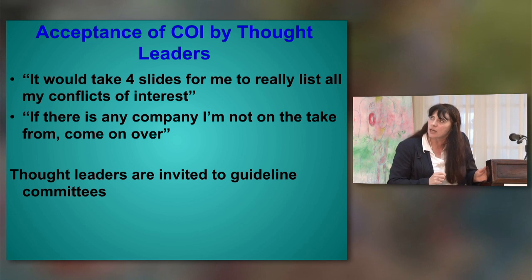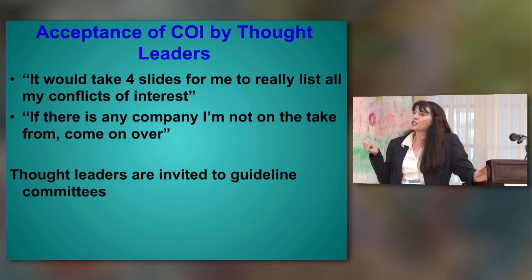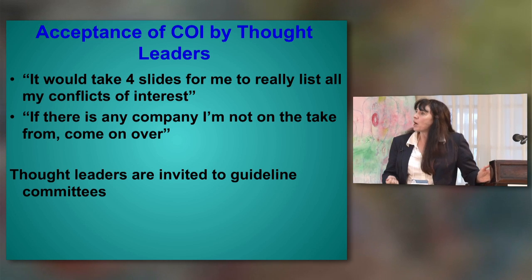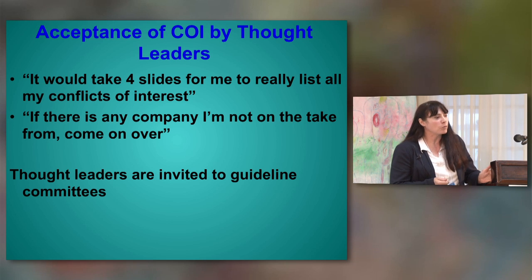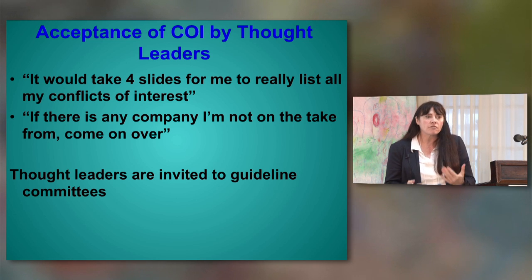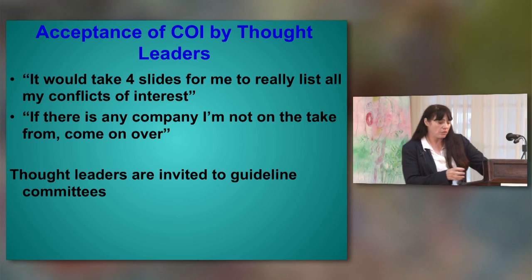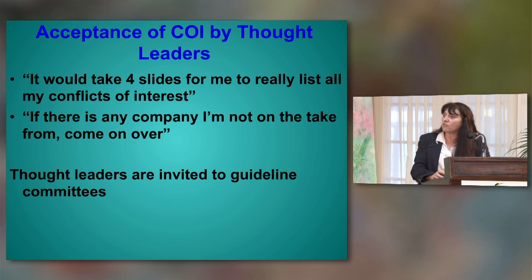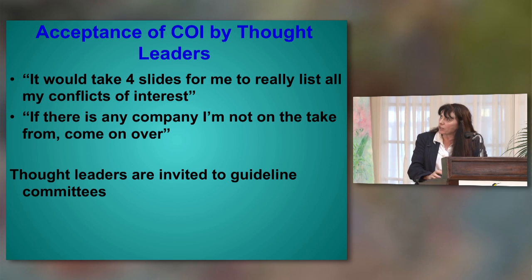said to the person next to him, if I were to really disclose all my conflicts of interest, it would take 4 slides. To which she responded, if there's any company I'm not on the take from, come on over. So that gives you a sense of how comfortable people are with these industry conflicts. And these are the thought leaders, by the way, who were then invited onto guideline generating committees.